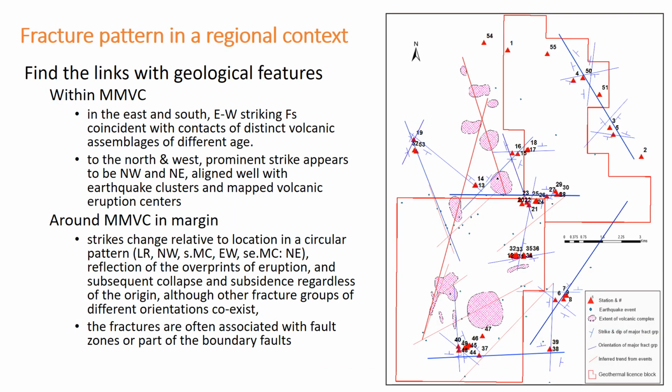For data analysis, we plot the fractures on a regional map and compare them with geological features. We find some interesting links. The right side is the map. We put the mean strikes of the same fracture set at each station on the map and link the strikes of two neighboring stations if the strikes are about the same. Then we compare the linked lines with geological features such as earthquake epicenters, known volcanic domes, or eruption centers.